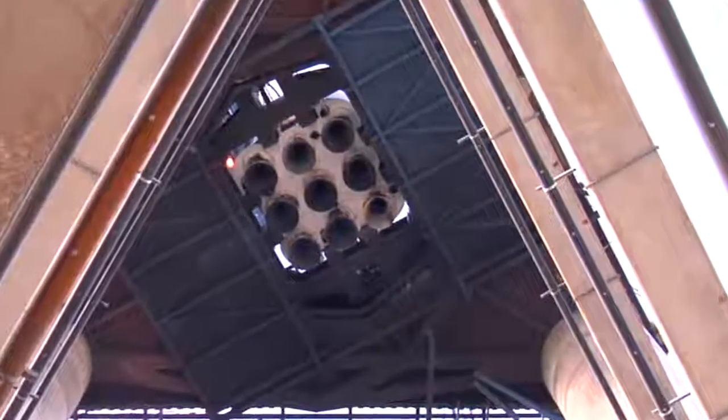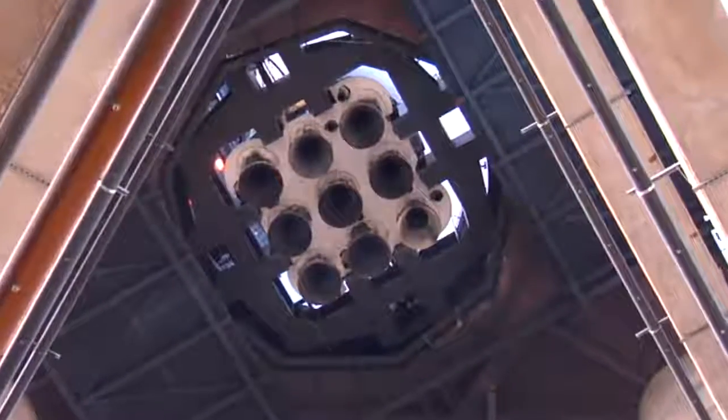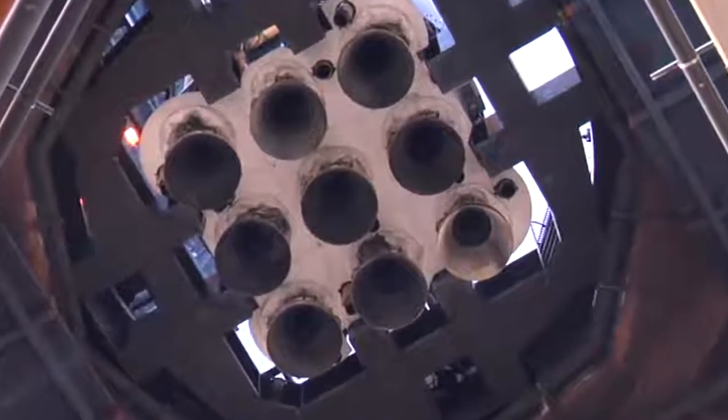It'll be the first full duration burn of all 9 engines. So there's going to be 9 engines running at 95,000 pounds each. That's a total of 860,000 pounds for about 170 seconds. So it's going to be quite a test.